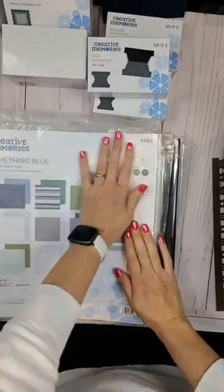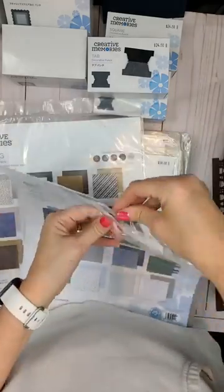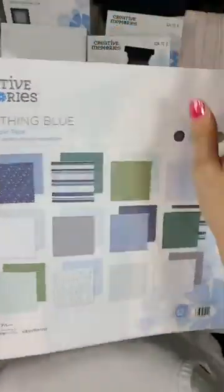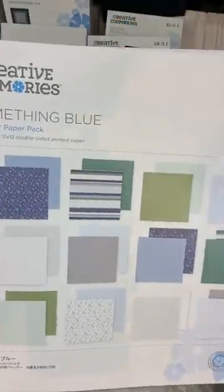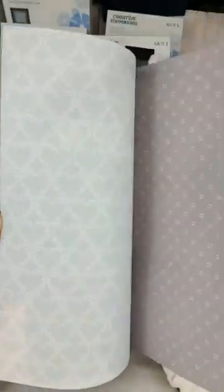Gorgeous, gorgeous. Okay. I showed you the other day both of these packages, but in case you are new and watching right now, I just wanted to let you know that this Something Blue is fabulous and it is worth having for other collections and things that you're working on. I don't just see it for weddings. I see it for a lot of other things. I could even see that one for outdoor camping, hiking. Just beautiful, gorgeous pages. I could use these with kids.